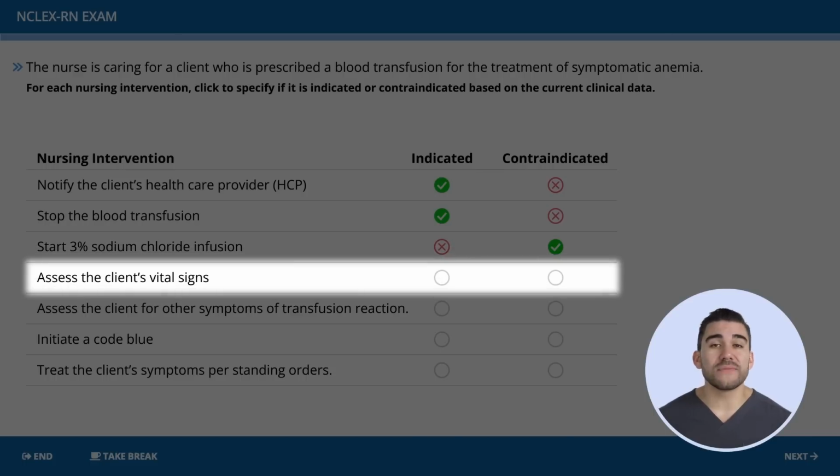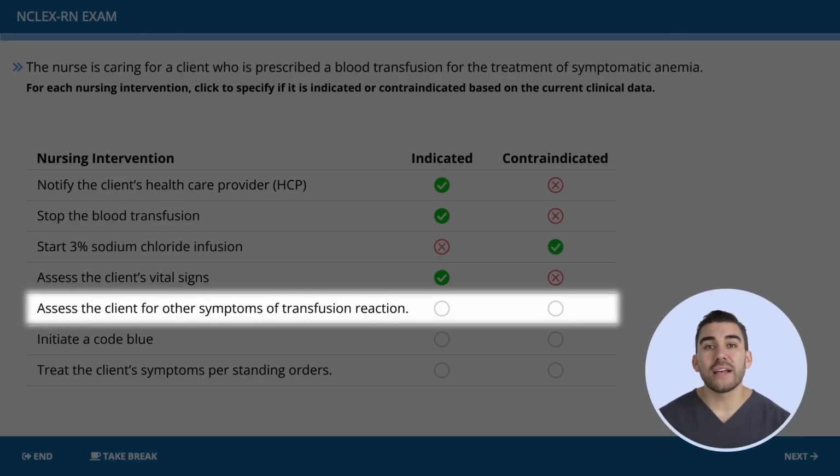What about assessing the client's vital signs? Well, of course, on the NCLEX, you gotta assess. So remember, safety considerations, we always check the vitals and simply assess the client. Now, how about assessing the client for other symptoms of a transfusion reaction? Of course, you want to assess the client to death on the NCLEX.